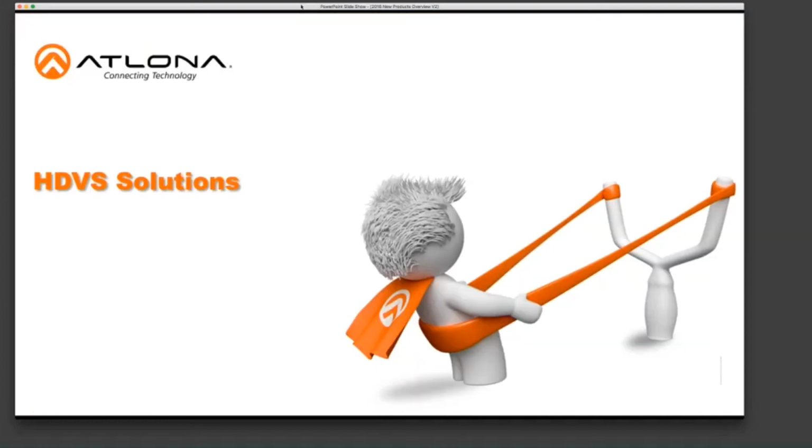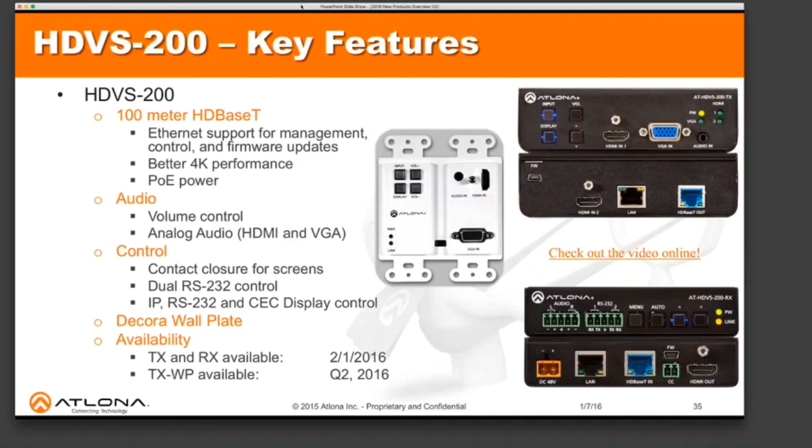All right, HDVS solutions. Product we want to cover here today is the HDVS 200. Again, this was shown in demo at InfoComm last year. So these images should look familiar to you. You can see the transmitter in the upper right, the receiver in the lower right, and then in the center of this display there, you may be seeing this for the first time, but this is the transmitter wall plate for the HDVS 200. Notice that it is a two-gang Decora style wall plate.